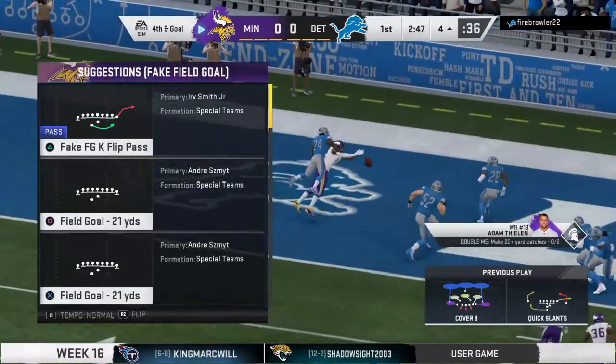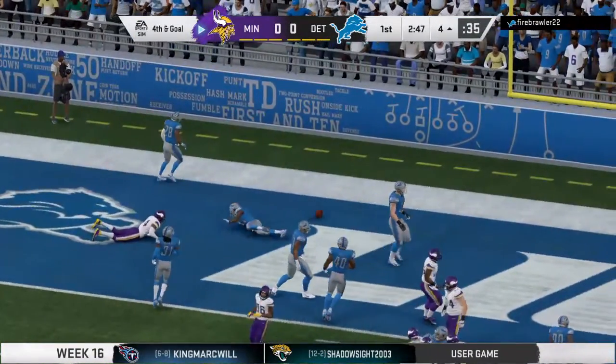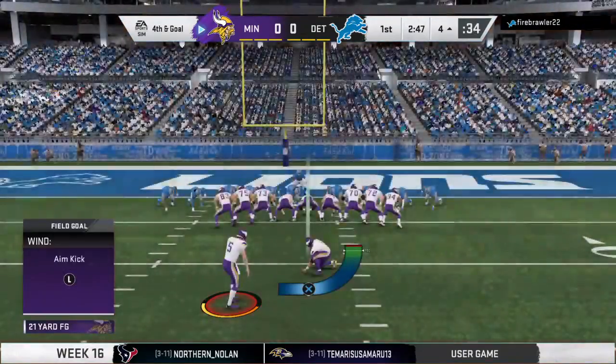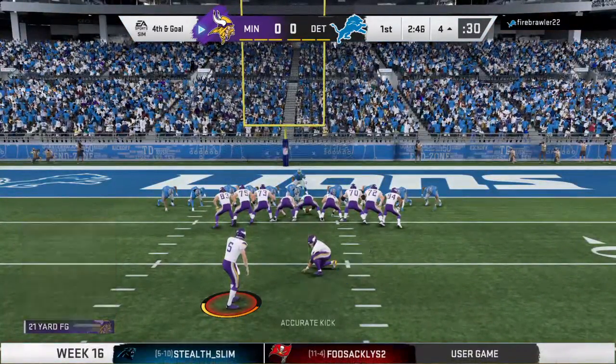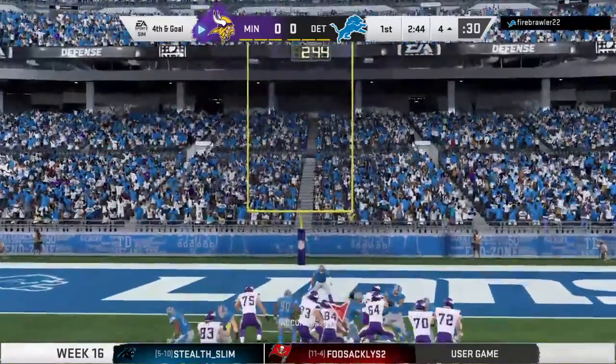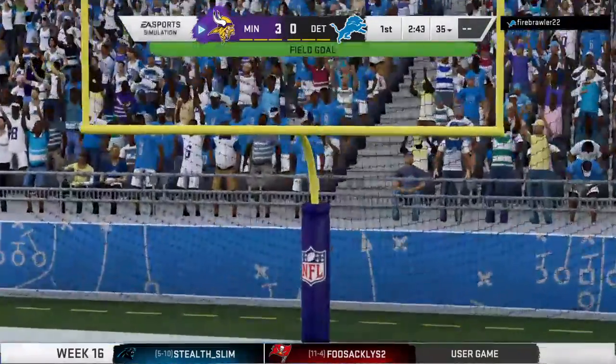So it's been a long drive. They've held the ball for quite a while. Now what do you do here? Well, to me, at this stage, after this drive, this close to the goal line, 3 points would be a letdown. I'm going for it here. And his kick is indeed good.